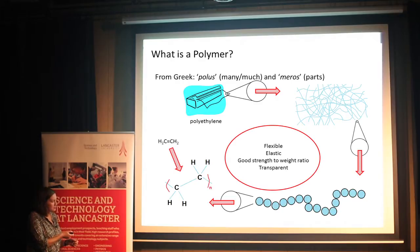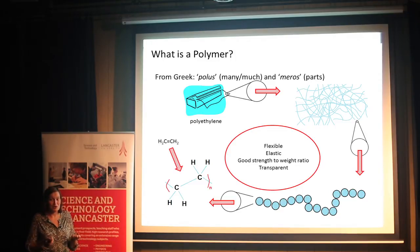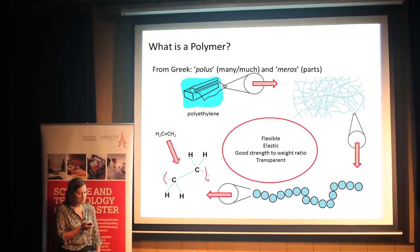We've got a good strength to weight ratio as well, and of course often for the same weight as metal or something, you can have a piece of plastic that's just as strong, that does the job just as well, but is much lighter, and so is very well suited to the application. And something like transparency is another quite good property that we like in polymers.